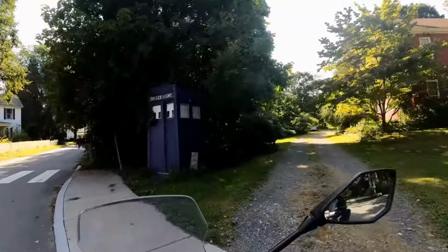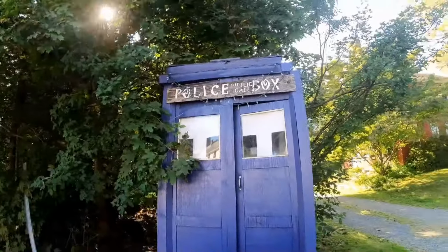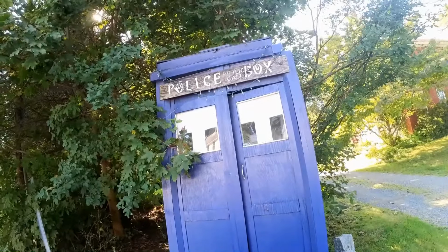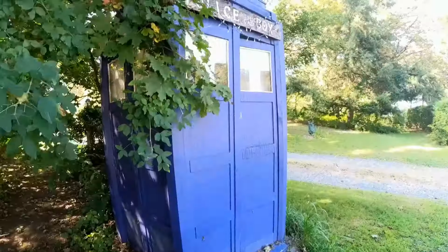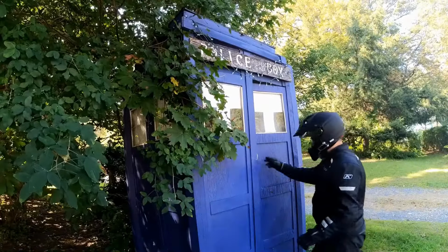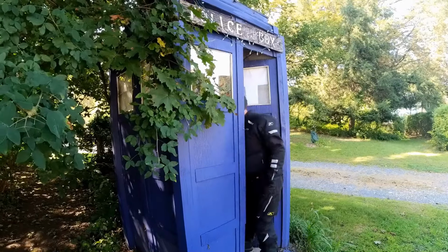So lucky enough on the trip here, we have, look at this, a police public call box, better known as a TARDIS. If we were in England, this would be a TARDIS, right? Just like Doctor Who, traveling in his TARDIS. Dave's gonna go in. Check it out, Dave. Oh, I don't think you can. Maybe you can. Is there a phone in there? Can you call home?